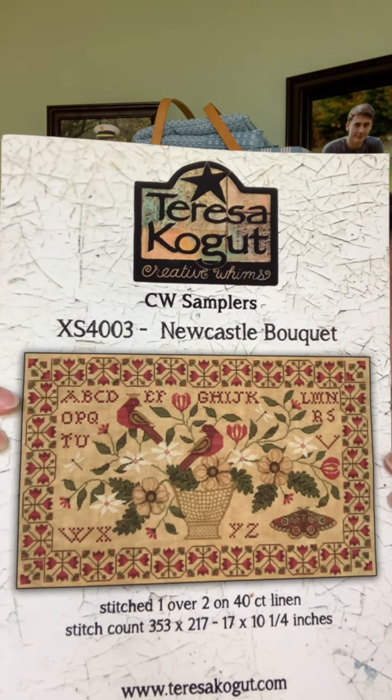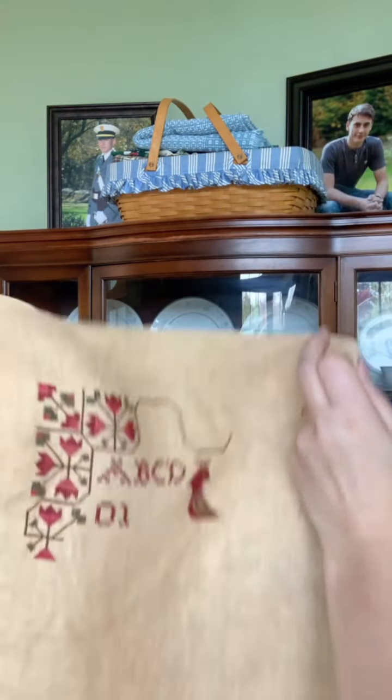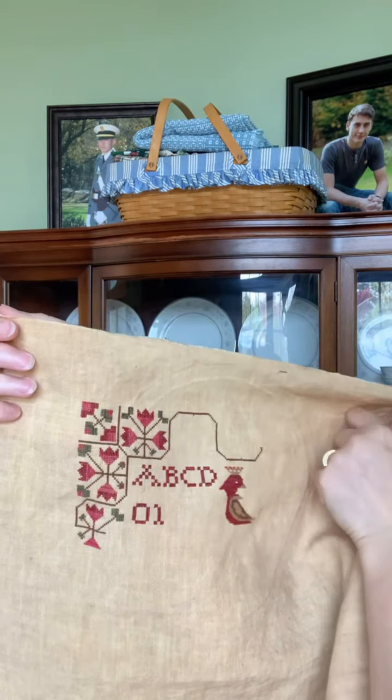This was my birthday start. So I started this one in May of 2021. And I put quite a bit of time in it over the weekend when, as I said, I sat by the fire and stitched. So here's where this is. So I was able to bring, let's see if I can get this, there we go.